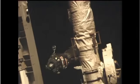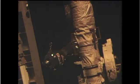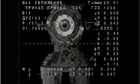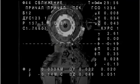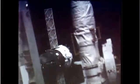Here are a couple of quick views as that Soyuz closed in, moving at a snail-like pace of only 1/10 of a meter per second toward the Poisk module, which is on the space-facing side of the Russian segment on board the International Space Station. That vehicle docks automatically via the Kurs system, which has a series of antennas that stick out of the top of the Soyuz craft, retract just a couple of minutes beforehand, and guide the vehicle in. Again, that is the docking to the Poisk module.